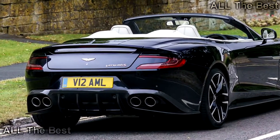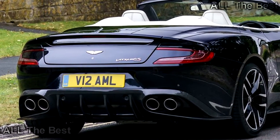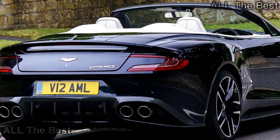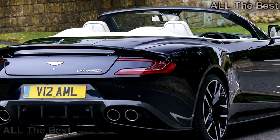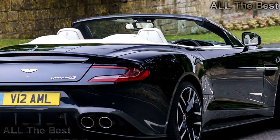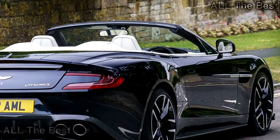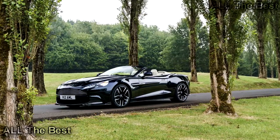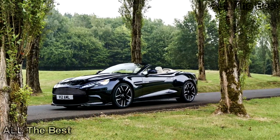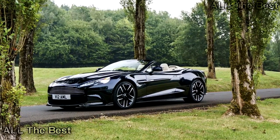Bravo, lads. The Vanquish S Volante is the last of the old guard Aston, the last to be underpinned by the brand's formerly ubiquitous VH platform, and the last with the brand's signature, free-breathing V12 under its sweeping hood. For the time being, nothing else matters but the sweet, cacophonous sound of the 12-cylinder symphony resonating in the Volante with the top down, as it's made to be driven.